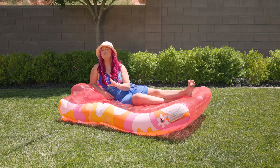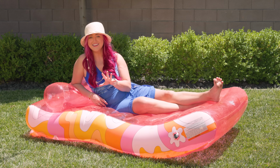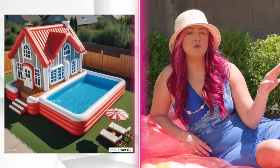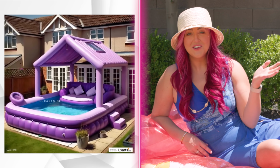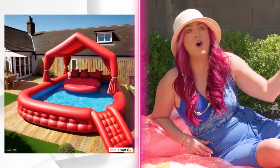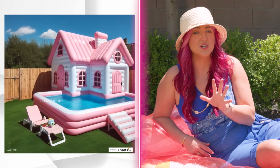This is the product that I've been tagged in the most by you guys lately. They are these insane inflatable pools. Usually they're like a barn pool or a greenhouse pool, and they look like a great idea because part of the pool is covered and in shade, which is awesome. And there are so many variations floating around.